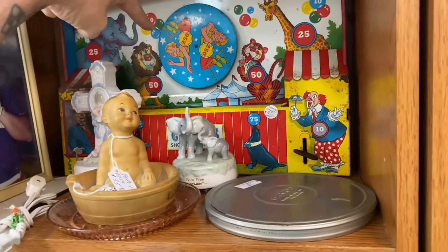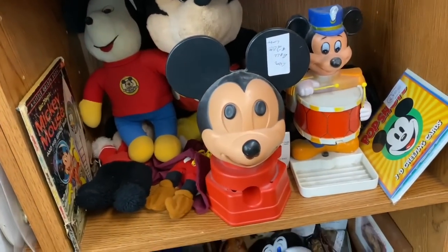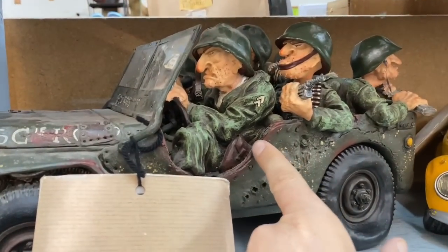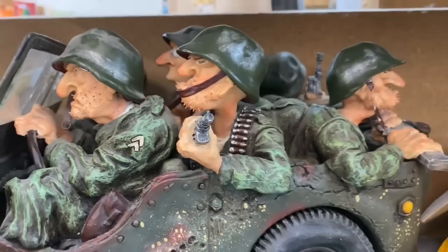Wow, look at this old wind-up toy. That's really old. And then we got some vintage Mickey over here. I absolutely love this thing. This is fantastic.